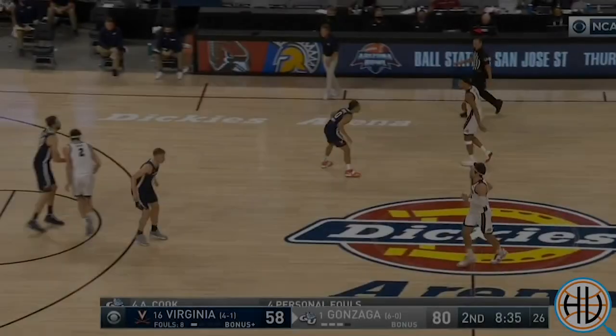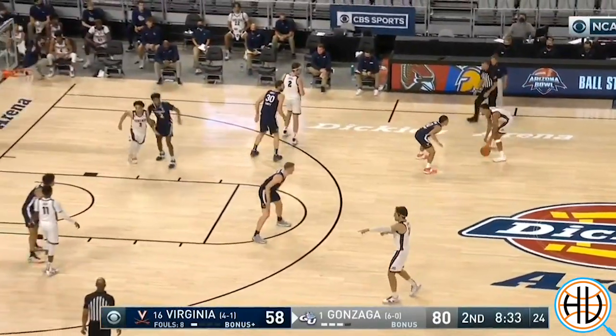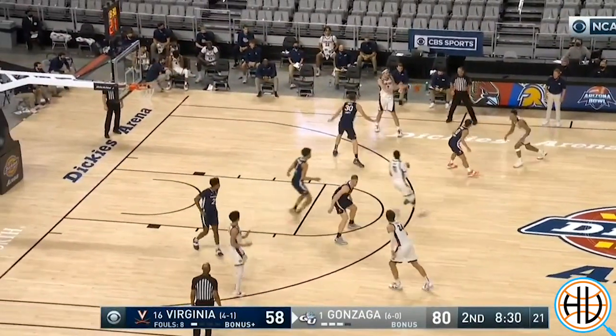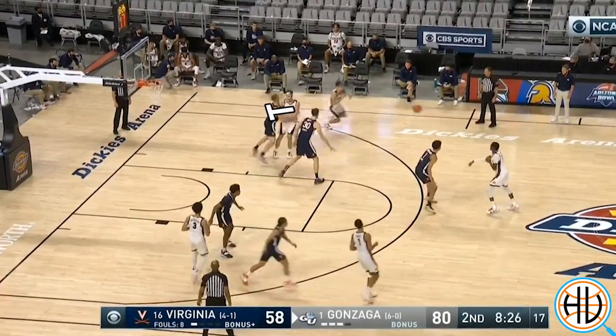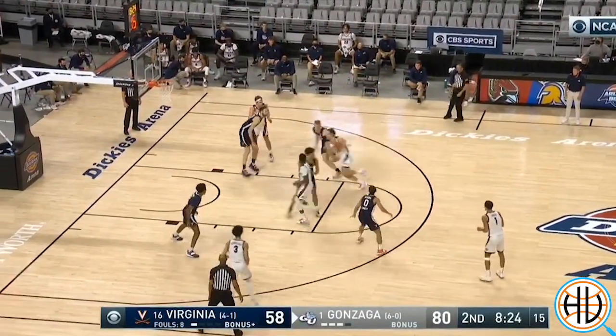They don't run it much this season, but scissor action has been a favorite for Mark Few over the years, especially with point guard Josh Perkins. Here, after the scissor, they set a pin down for Kispert, who showed this game that he's very comfortable going to his left hand.